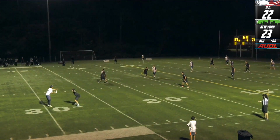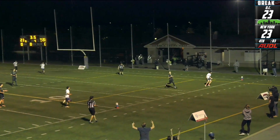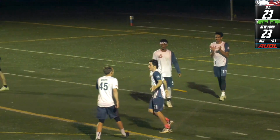Chance to even the score and get it back. He's going to check it in. Oh, a big throw up the line, and McDonnell, he's open for a goal. They tie it up. It was too easy. Max stat. No problem. Finds the end zone.